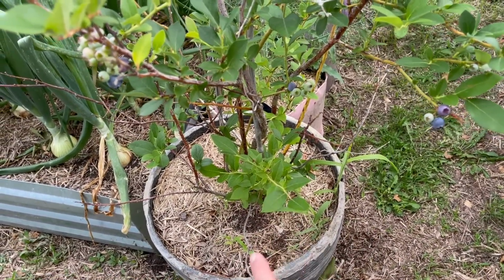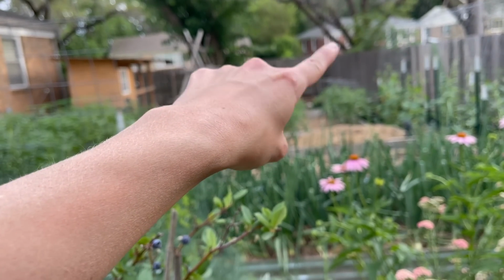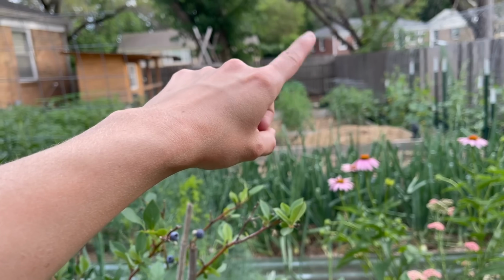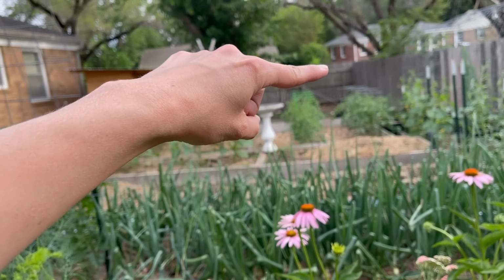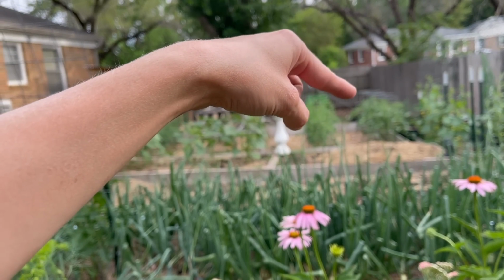I would love to transplant this out possibly in that corner over here as well, where I'm thinking about putting all of the elderberry. Geez, what I just talked about over in that corner there. I think it'd be really nice if I could put a few more blueberries or something over there.